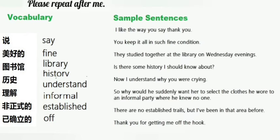Excellent. Now let us read the sample sentences. Please repeat after me. I like the way you say thank you. Next. You keep it all in such fine condition. Next. They studied together at the library on Wednesday evenings. Next. Is there some history I should know about? Next. Now I understand why you were crying.